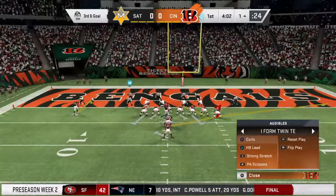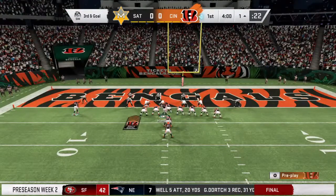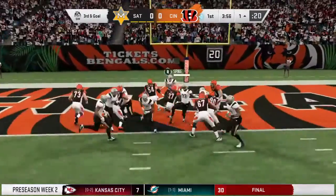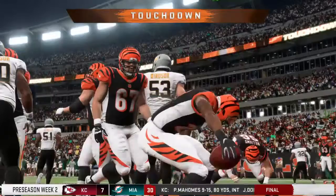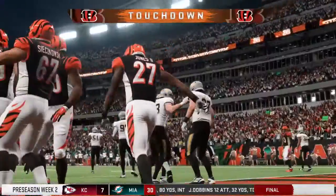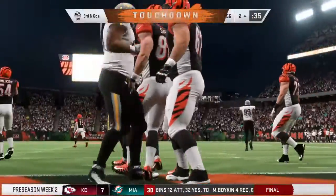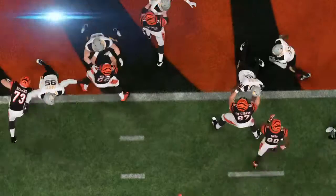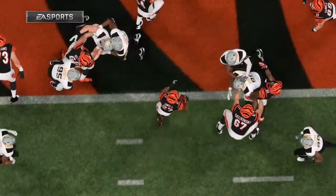His path became similar to almost running a stretch play, didn't it? Trying to find a crease, anywhere to put his foot in the ground and cut back. And he is in. Bengals punching it in from a yard away as his guys are able to strike first here in this opening quarter. But they decided to run it in and got it done on 3rd and goal.